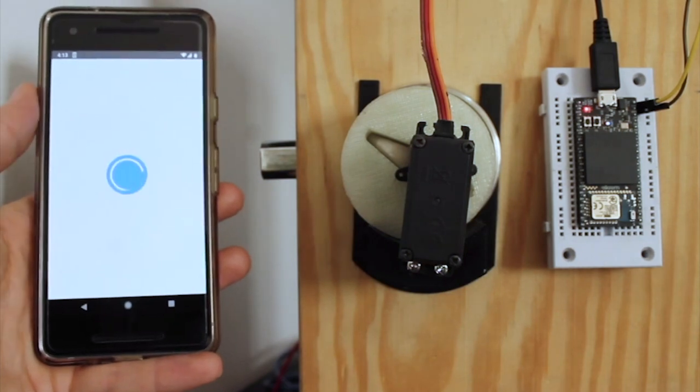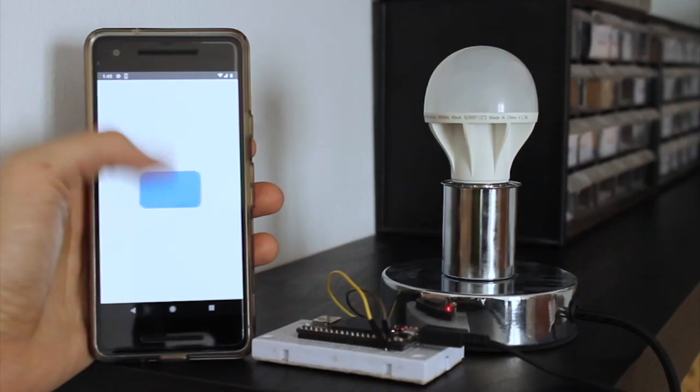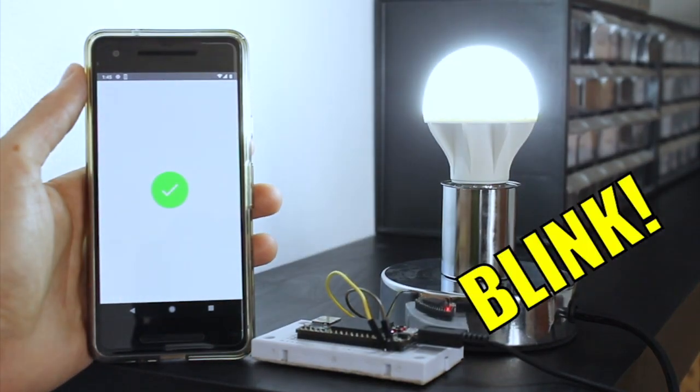You can also use it to build home automation devices that you can control remotely and privately with no servers in between, using Ethereum's Whisper protocol and our own app. Like this door lock. Or this light bulb. The possibilities are truly endless.